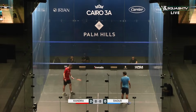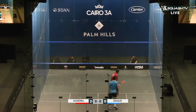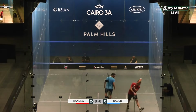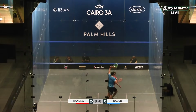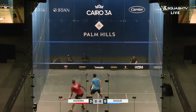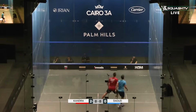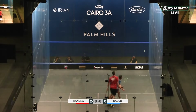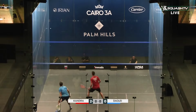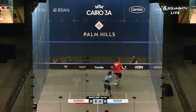I know we were saying in the previous match how the mindset of most Egyptians, certainly squash players anyway, is, you know, very attacking. But you do have to have that level of patience as well in this game of squash. It's finding the balance, isn't it? He's done that really well in the third. It's been a much better performance. The length, as you can see here, has been much tighter. He's under pressure now, though.